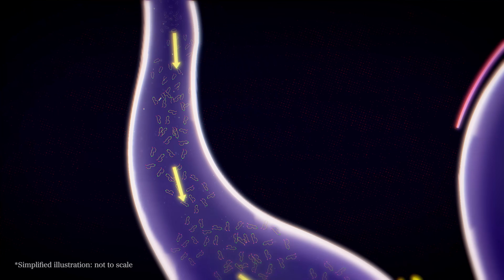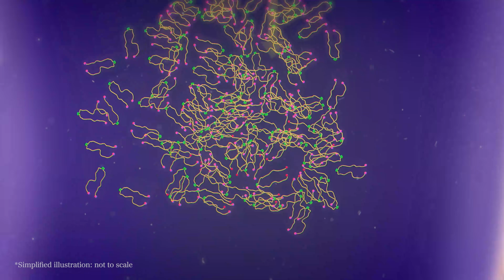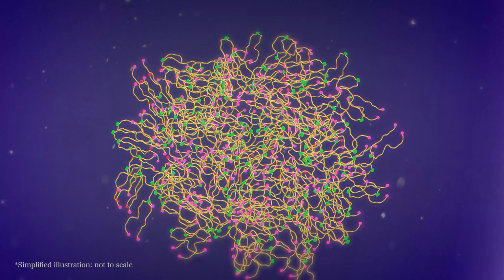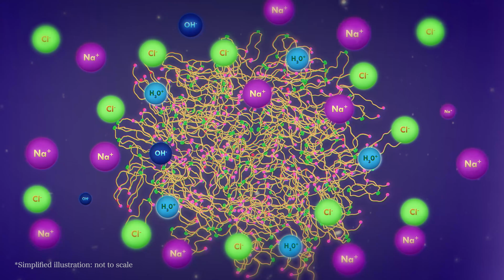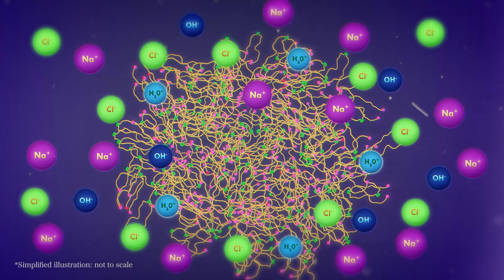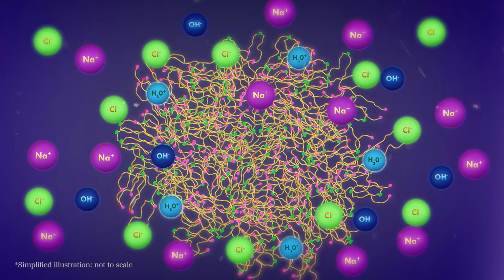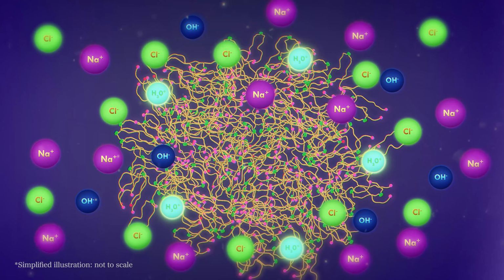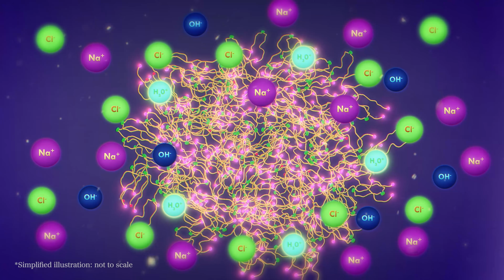Next, they move into the storage sac, where they're packed together at high concentrations. Normally, proteins this concentrated would stick to each other and clump into a solid, but this can be modified with a careful balance of salts and by changing the pH. The pH is a measure of the concentration of hydronium ions in a solution, and because hydrogen ions are little positive charges, you can think of the pH like a dial that controls the electrical charge on different parts of the protein.